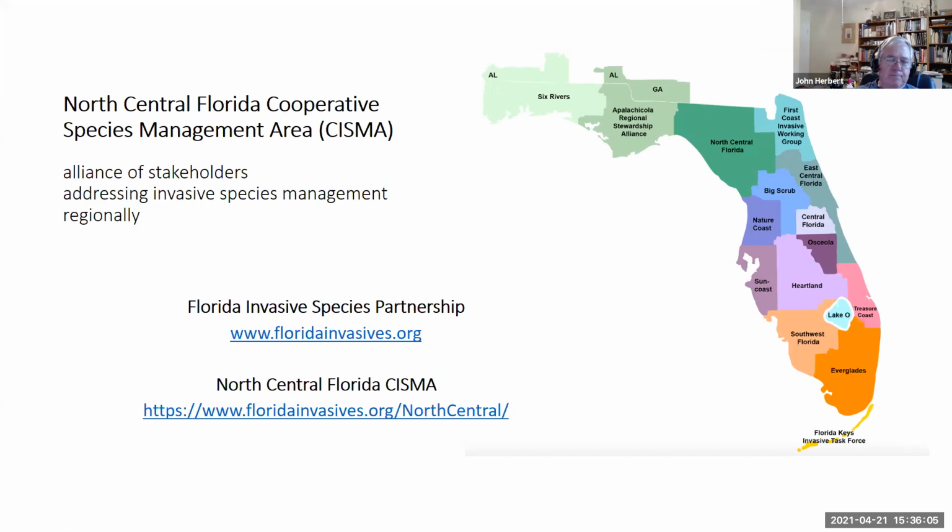I suspect that some of you are not familiar with SISMAs and are wondering just what the heck is a SISMA. A SISMA is an alliance of stakeholders that are addressing invasive species regionally within Florida. And you can see on the map here the areas where the different SISMAs within the state reside.